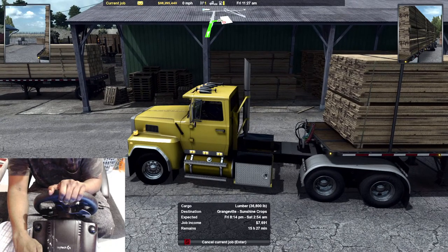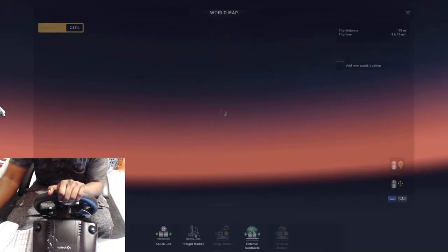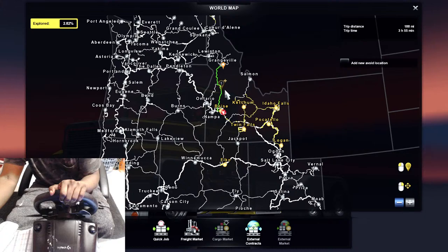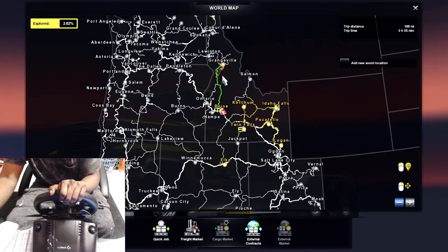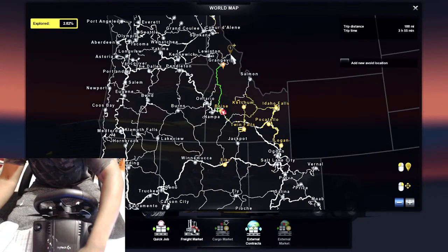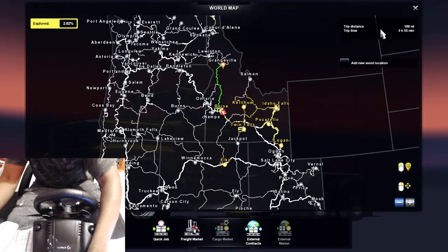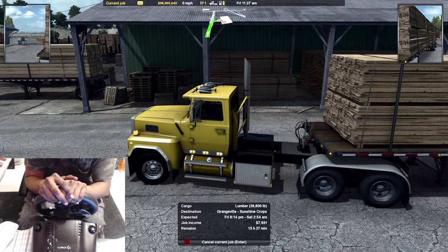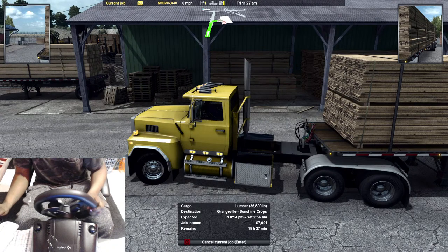I'm going to show you on the map where we're at. Alright, we're in Idaho, boys. We're going to go up top to Grangeville. It's 180 miles, right? That's the info, guys.